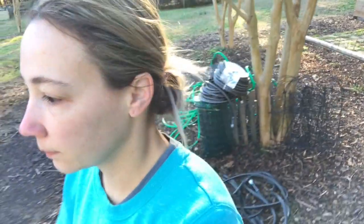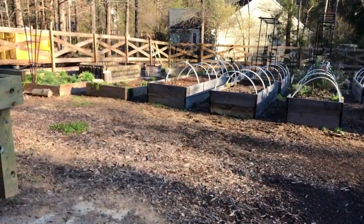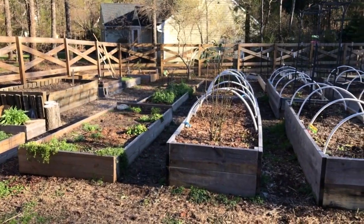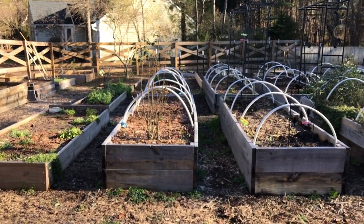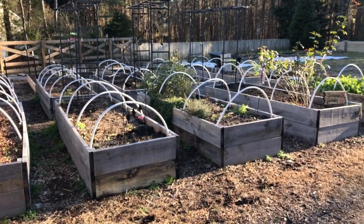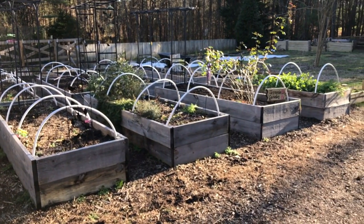My name is Taryn, and I'm here to share with you my cut flower garden. It's about 300 square feet of growing space. The majority of it is in raised garden beds, and I'm located in Zone 7B. This is officially the first garden tour of 2021, and it's January.